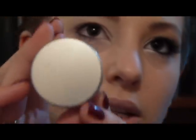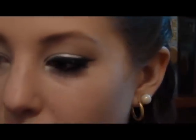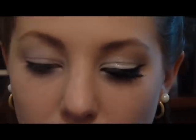The next thing you want to do is to grab just a bright white eyeshadow, preferably with shimmer, and I'm just using my Art Deco mineral eyeshadow in Snowflake. And to apply this, you just want a large shader brush because it's going to go all over the lid, so I'm using my E60 by Sigma.